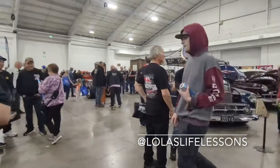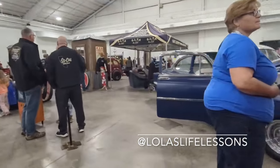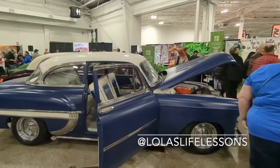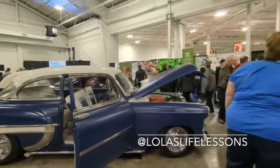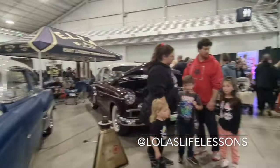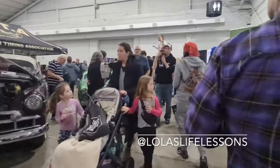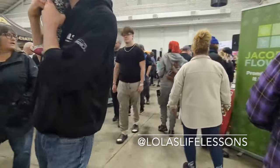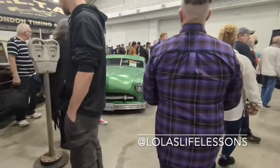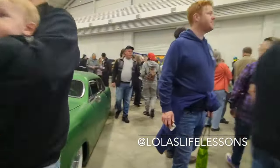One of my other favorites is the '54 Chevy Bel Air. I like these flat paint jobs, satin, louvered hood. Everybody comes to these car shows. Big, small, men, women, children. Here's another Mercury, different than the first two that we've seen. Everybody does them different. But they're in a corner of hot rodding.